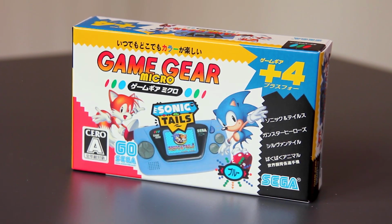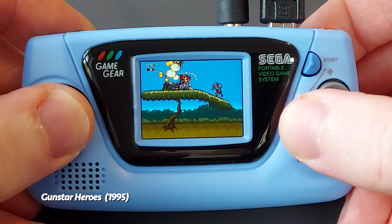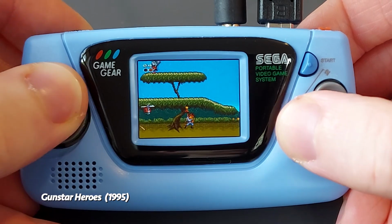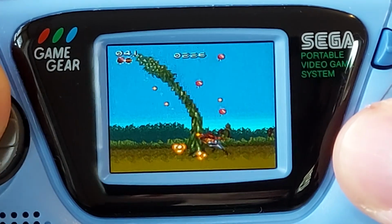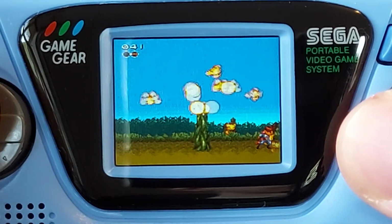But yeah, this one has got Gunstar Heroes on it, which is an extremely difficult game at the best of times, but then on the smaller screen, it's really intensive, so why don't you give that a try? Yeah, the reason these have come out is not just to cash in on the mini console craze. It's to celebrate Sega's 60th anniversary, and there are some other things coming out which we'll look at on Fox Arcade in the future.